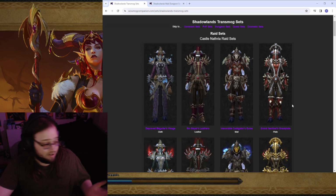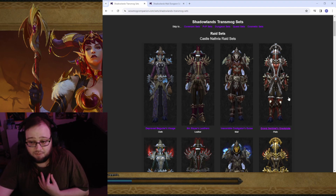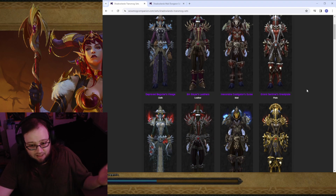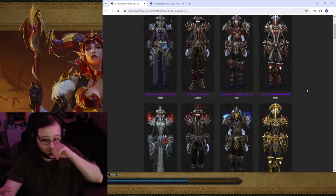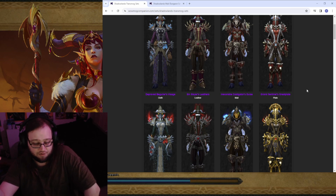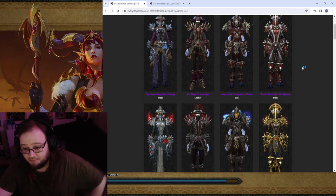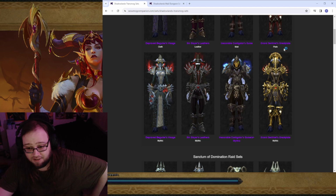So, the Nathria set was super good. I am a fan of the Nathria set. I really like the leather. I really like the plate. One of these sets would have been up for choice. I think I would have picked Nathria armor sets over the Tyr and Sepulchre and the Sanctum of Domination sets, because I really like this aesthetic across the board.